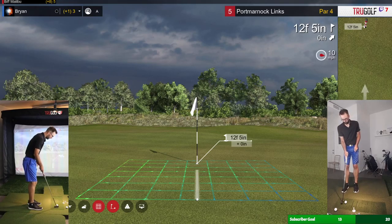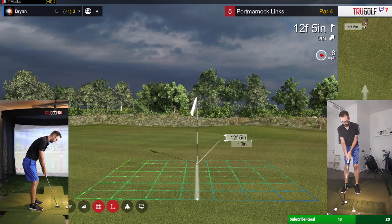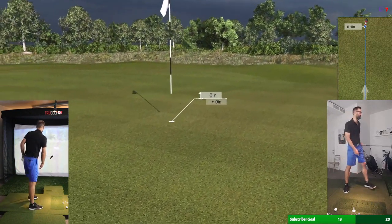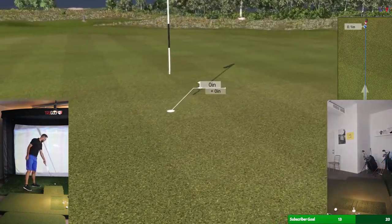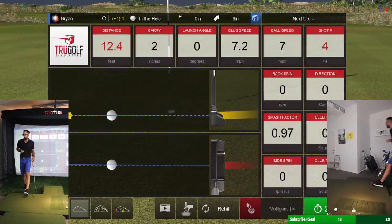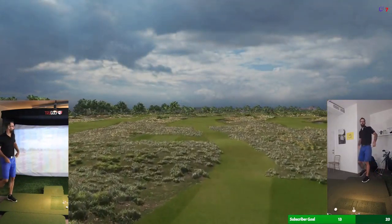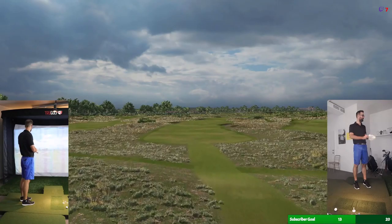A little wind though. I think the wind's gonna affect the ball. Right, yeah. Oh, drains it. All right, where do we stand now? That's the first hole of the day. I'm up one. All right. Took a while, but we broke the tie.